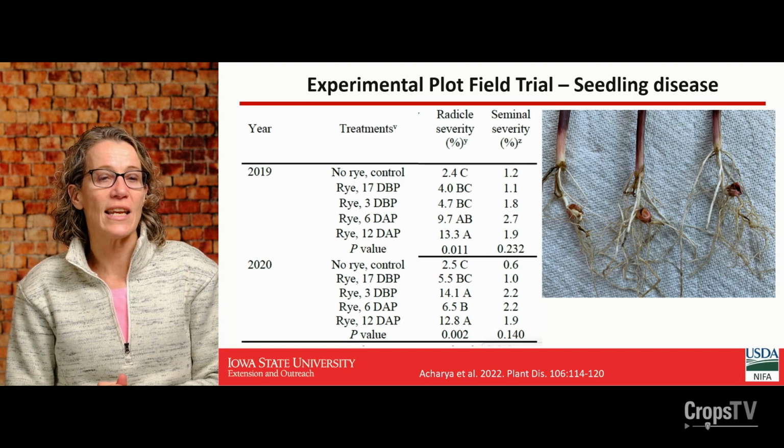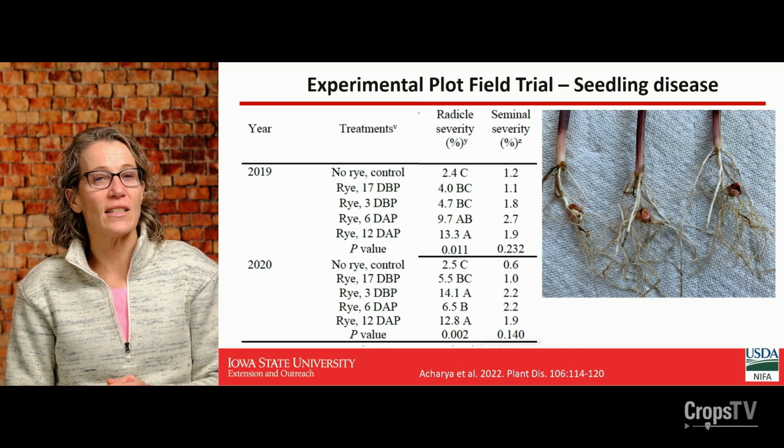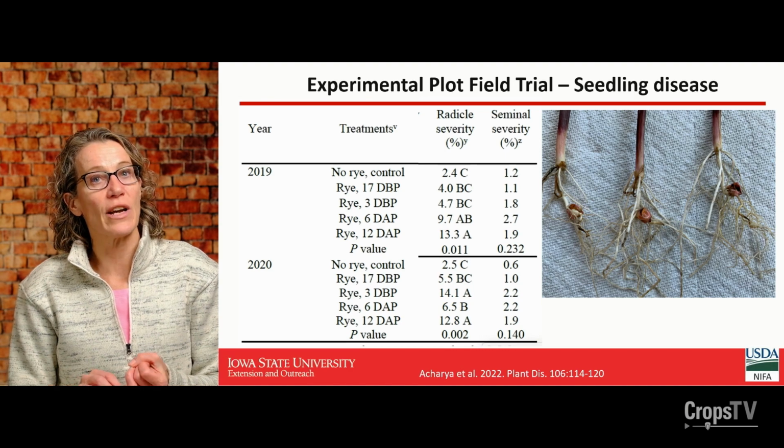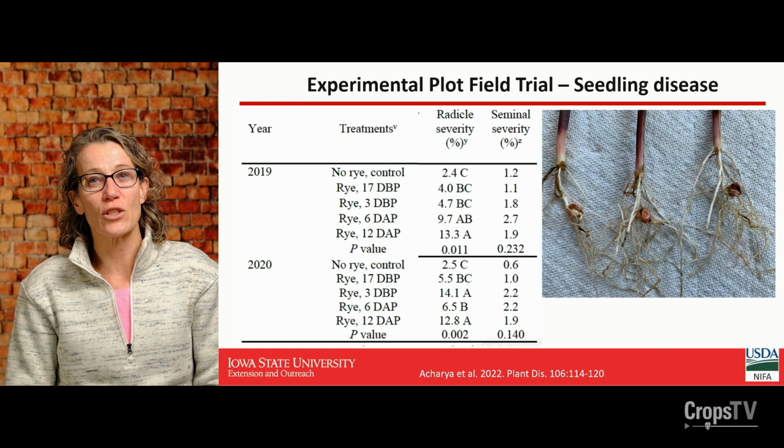But here you can see the year of the treatment, 2019 and 2020. You can see the treatments that we had. And then what I'm showing here is the disease severity that we had on the seedling root. So we looked at the severity on the radicle, and then we looked at the severity on the seminal roots as well. There was no rot on the mesocotyl of the seedlings that we sampled.